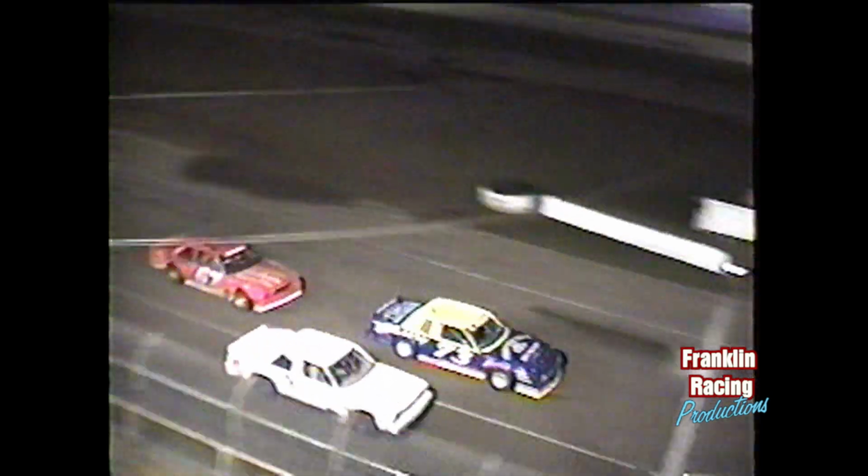Halfway as they come down in front of you this time. I think the 73 giving a little help to the 13 of Jason Bader. Problems on him. I believe we have some hoopla on the racetrack. And we gotta go yellow.